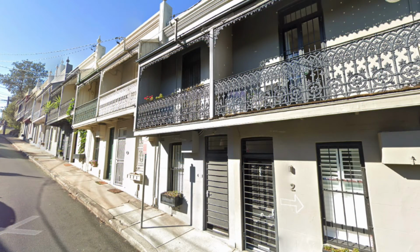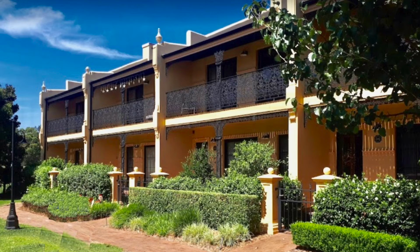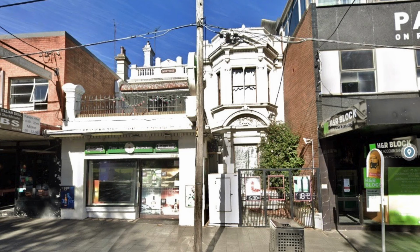Gordon Terrace, built in 1885, consists of 13 attached dwellings, one of the few examples of row housing in Randwick. Brighton Terrace on Mears Avenue was a terrace of 5 gentlemen's residences built in 1886. Montrose, a Victorian house built in 1887 on Allison Road, has been converted to a retail building.